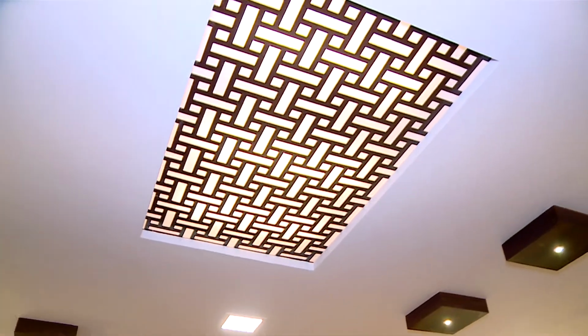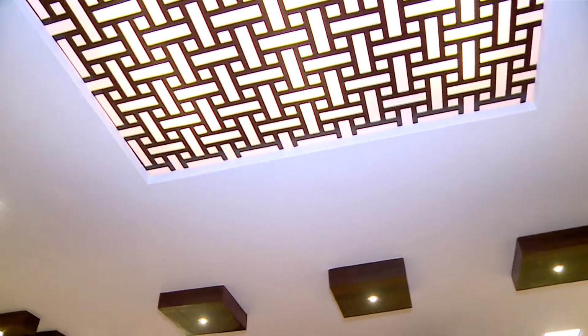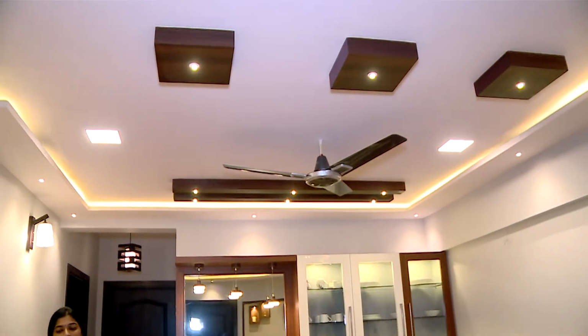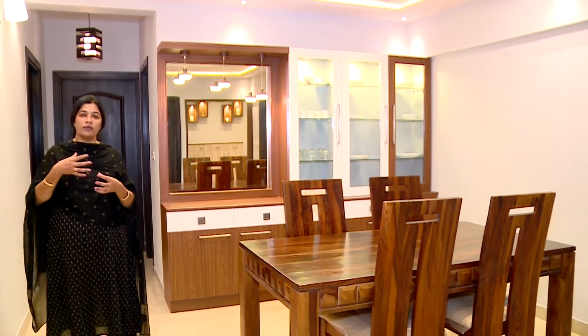And then in the dining area, we have again given the rafters and the boxes concept, and the fan is in the center of the dining table. So the living area and the dining area are well designed. It is not very clumsy. It's a very neat work done. At the same time, it looks very neat and elegant.